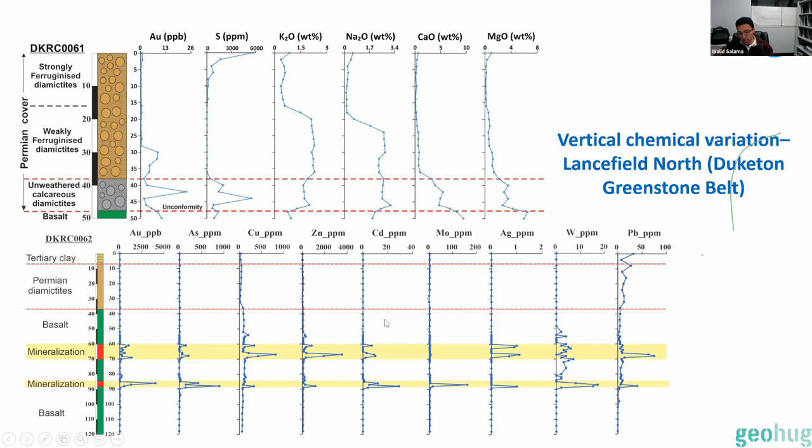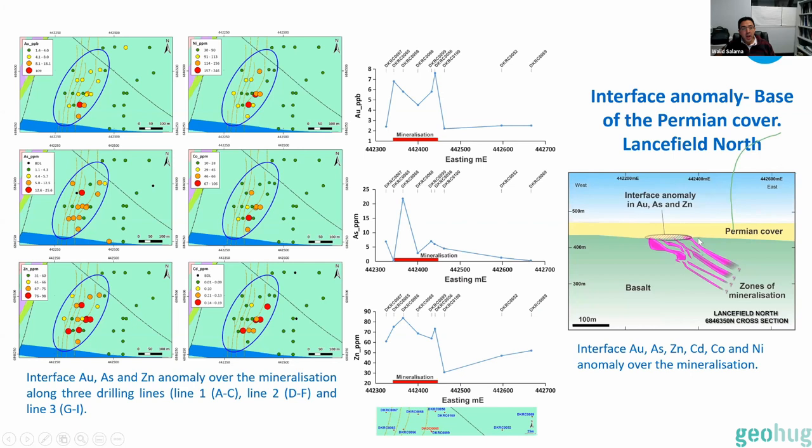What we have done, we started to sample the unconformity. What we found actually, we found gold and nickel and cobalt, arsenic and zinc and cadmium enrichment over the mineralization compared to the background. And you can see along one of the traverses here in some of the drill holes, show that very easy and clear over the mineralization to pick up some of those elements. But because this interface sampling doesn't show any halos, a very big halo, just picking up the mineralization at the boundary, if we did that exercise.